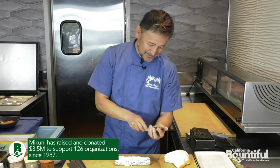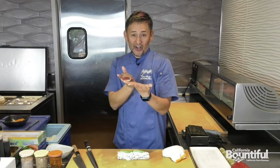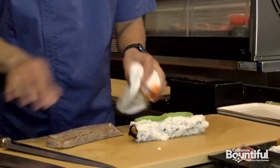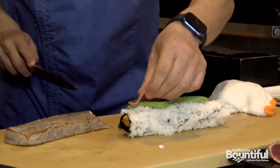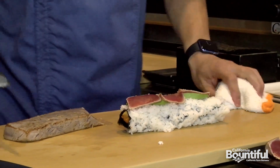And we need some avocado from California. And who doesn't like tuna? It's a seared tuna, yellowfin tuna. We're gonna put that on the top too. In Japan, we eat with our eyes. Presentation is very, very important.